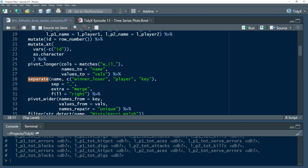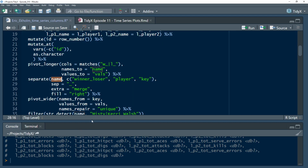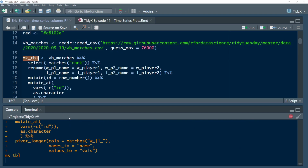Next, he goes through and does a separate. He uses the field name that he just generated with the pivot longer, and he's going to create these new fields: winner, loser, player, and key. And so name has these values. Actually, let's just quickly run this and do a quick head, so y'all can see what that looks like.